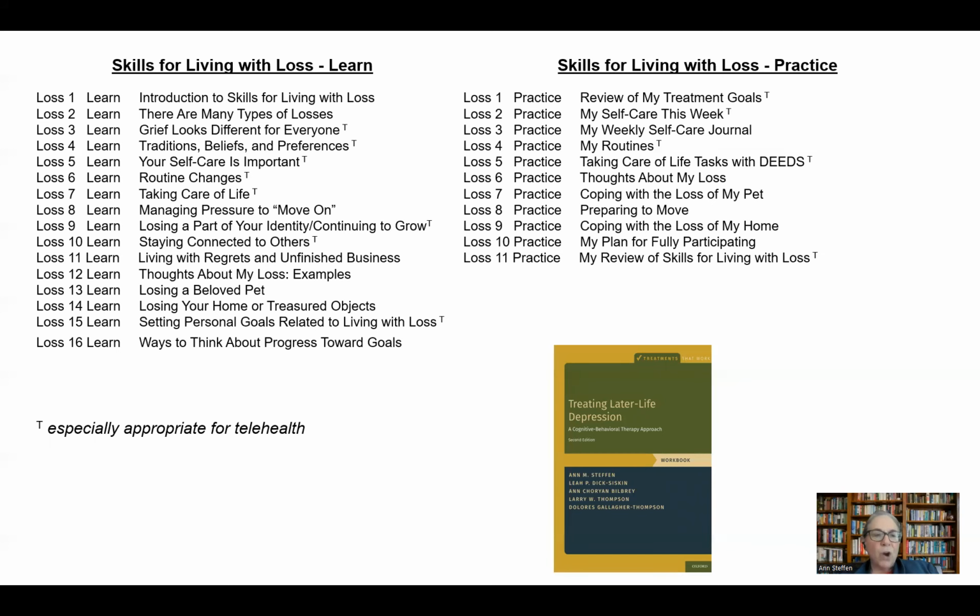As I indicated, there's a wide range of learn forms and practice forms related to this module. We would never expect you to use all of them with any one client. They're really here as a resource for you to pick and choose. And some of the forms that we have identified as being most useful in telehealth can be used over time in a repetitive way, especially the practice forms that can be applied over and over again. And so you can see that in the Loss 2 practice my self-care, Loss 4 practice my routines, Loss 5 practice taking care of life tasks with deeds.